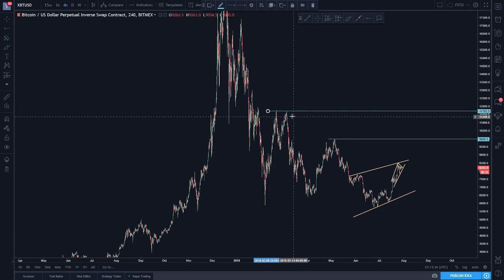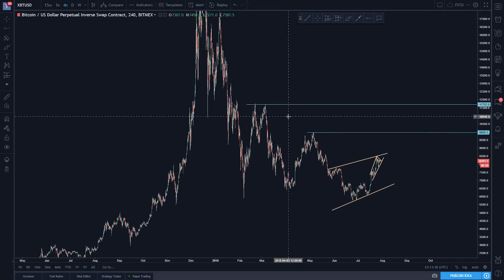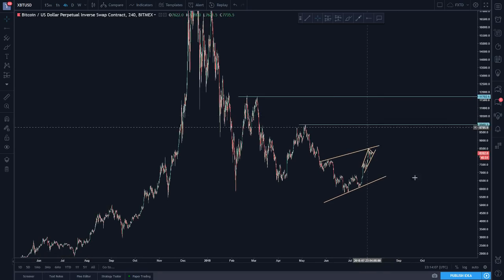So we've seen in this area here rejection in the past, and it would be very likely, if this pattern here doesn't play out and we do get that buy straight through, to see a rejection either here or here, simply because of how it has reacted in the past. But it doesn't have to, and you shouldn't see it as the market has to do that. So those are some of the targets we're looking at if this doesn't play out.